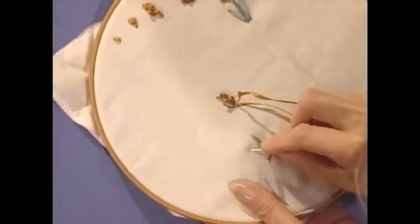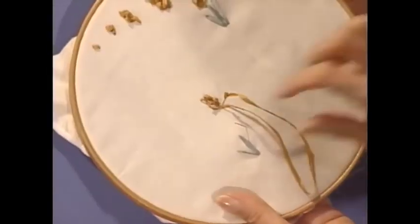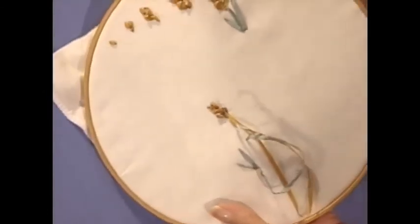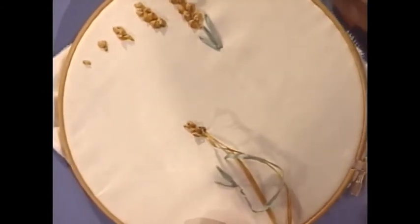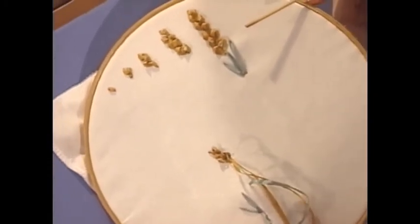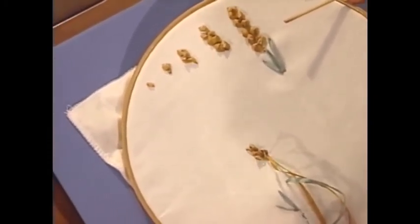It's easy enough to just whistle across like this, and that will form that base to it. But it's just a matter of, as I say, just working your way down there. Take a little bit of time, but it's worth it. And whistle from side to side.